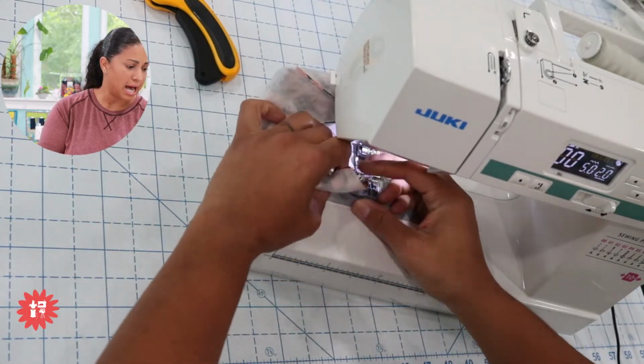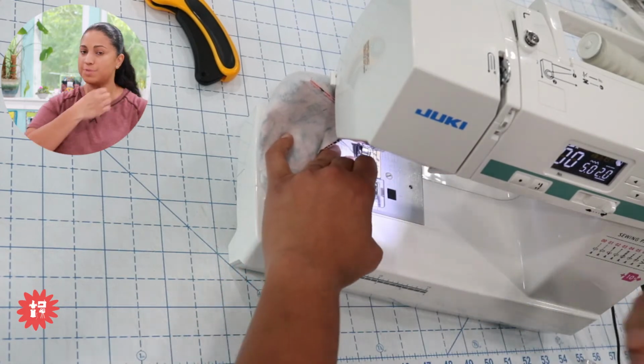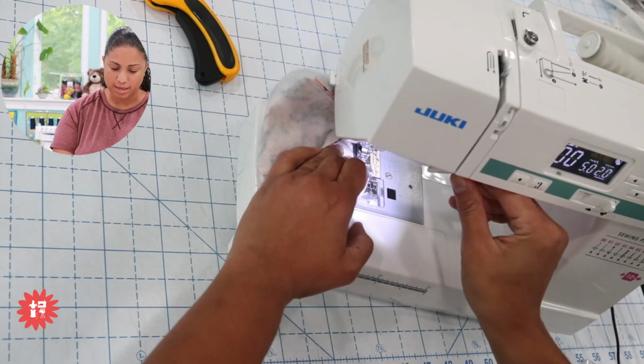Maria Elena's asking how many inches are the handles. So in the tutorial, I say they're 2 inches by 7 inches, and I think I did cut them to the same size for this demo.